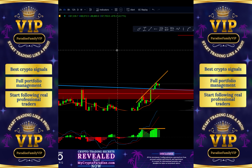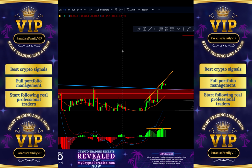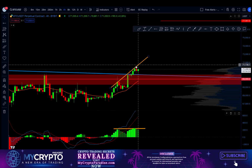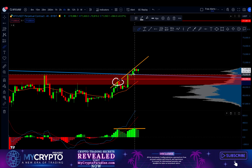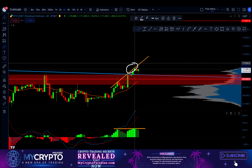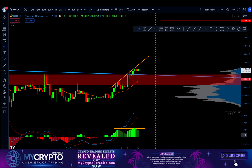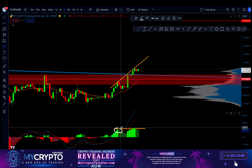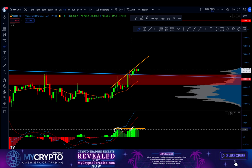So right now we are looking at the 4-hour time frame, and we can see that just recently Bitcoin made a higher high. As you can see right here, this was the previous high, and we are having another higher high. However, on the MACD indicator right here, you can see that the momentum is also weakening. Why? Because the histogram is making equal highs.